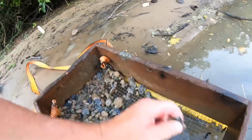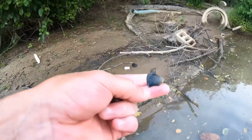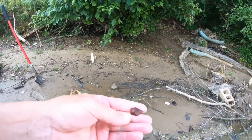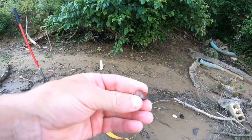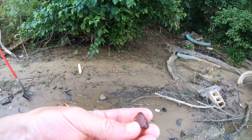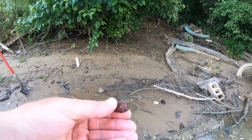There's a big flake. There's a lot of flakes in these screens, big flakes. Well, you don't get any real small flakes with this 1/2-inch screen, but here's another hematite stone. It's not a great one, but it's got some rubbing on it.